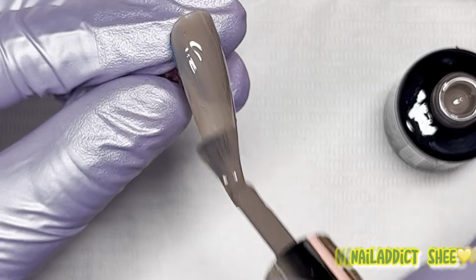This gorgeous green gel is called ProsperUs. And I love it. It's such a deep, dark green. And definitely giving me vibes of doing something kind of foresty or leafy with this shade. I want to try some things with this one because it's just such a gorgeous, gorgeous shade. It's so pretty. Look at how pretty this is. Such an absolutely gorgeous green this one is here.